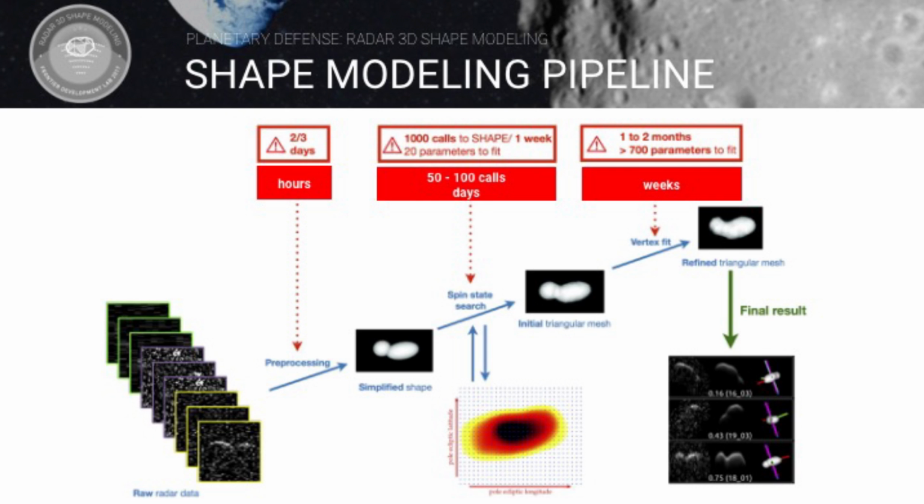So in the end, we had a few bottlenecks in the general shape modeling procedure that we decided to tackle, and we were quite successful in reducing them by at least an order of magnitude. So the pre-processing stage of the data analysis is quite a tedious task, and anybody who's been doing astronomy knows that it is the least favorite part of anything. We managed to cut it from a few days of clicking through images and making sure everything's right to a couple of hours.